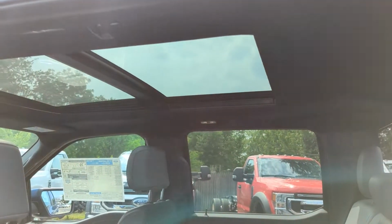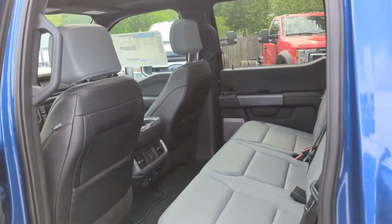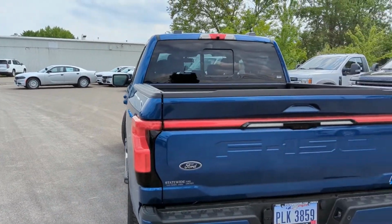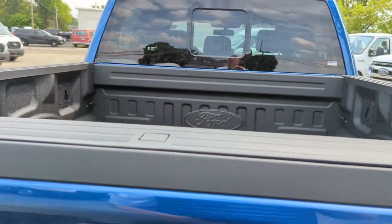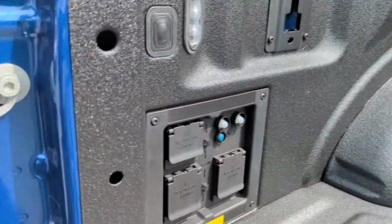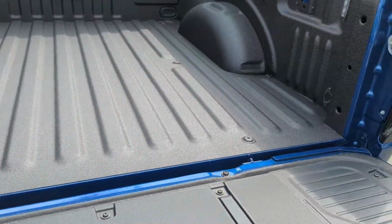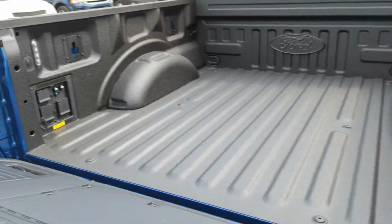Got a great big sunroof, and there is a sunshade that closes to fully block out any light. Mimicking the front LEDs, you've also got a red band that goes across the top there. You've also got a power station back here. Power up and down tailgate.